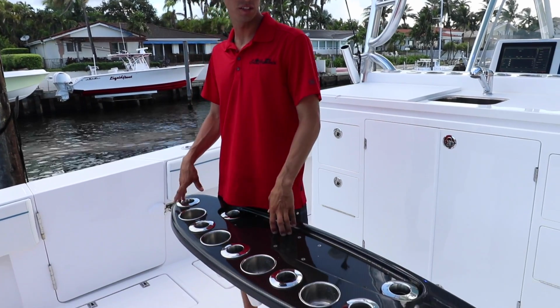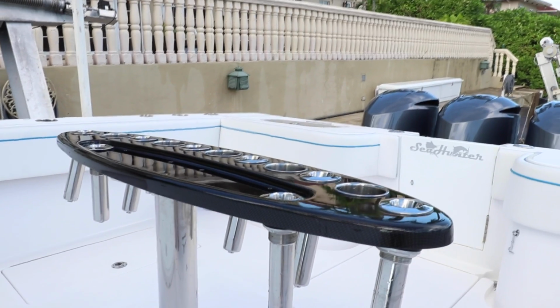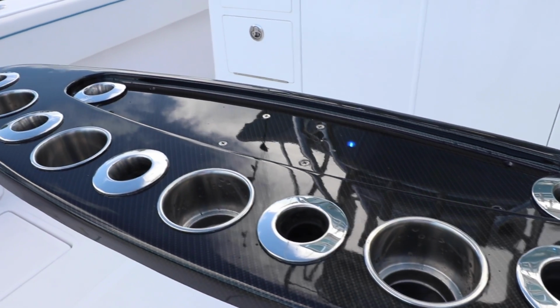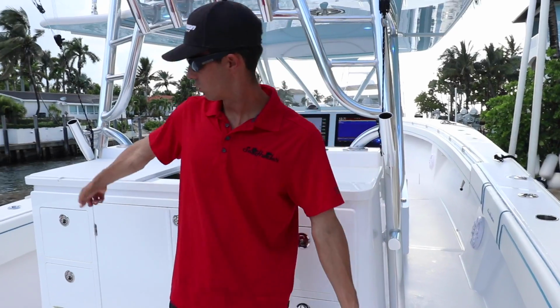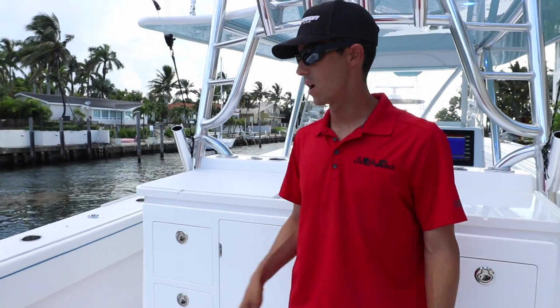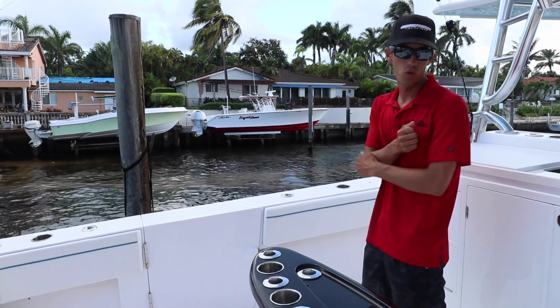We have our SeaHunter's carbon fiber rocket launcher. It's got cup holders, 8 rod holders. Down here, these are rod lockers. Rod lockers are up to 10 feet long. And then we got fish box.